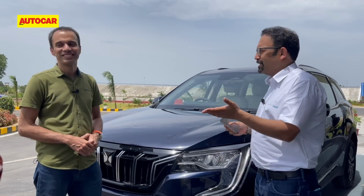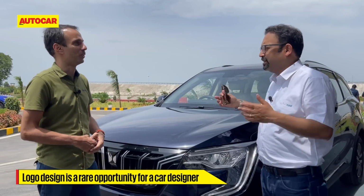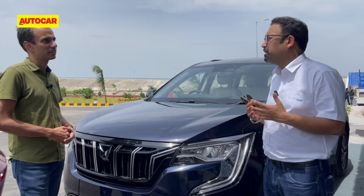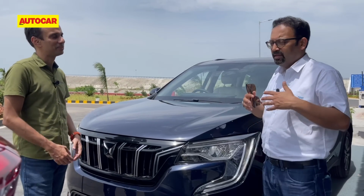Absolutely. So here I had a clean sheet on the logo, which I think almost no designer gets for the most part, because logos live for 20, 30, 40 years. So that was incredible for me. It showed me also the speed and agility of the company. The speed with which we went to design, engineer, approve, and then apply the logo is something I've not seen. Wow. It speaks volumes about how the company works, the agility and the teamwork.